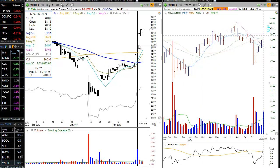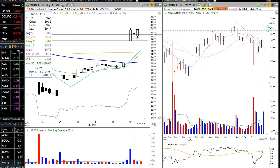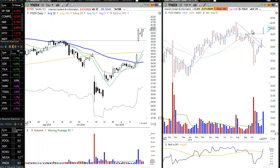YNDX from a very bullish breakaway gap up. The price and volume action was impressive on 11/18, followed by a few days of chop here. If the price can clear 40.50 on volume, it could be ready to run to the 43 area, which is the high on this weekly chart here.